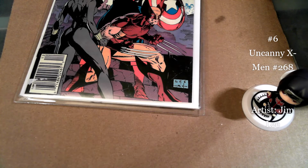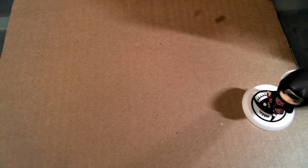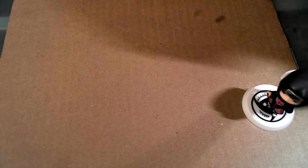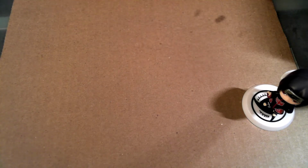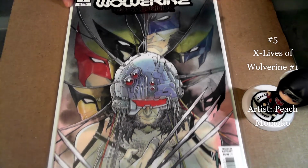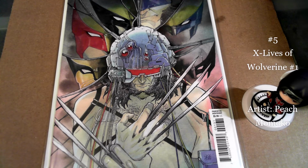So yeah, where are we? I think we're on cover number... We covered 1, 2, 3, 4, 5, 6. Well, 2 technically. So we're now on number 5. Here is 4. Peach Momoko's Weapon X. It's a beautiful cover.